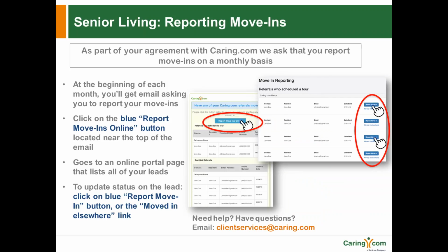Speaking of information, as part of your agreement with Caring.com, we ask that you report move-ins on a monthly basis for those of you out there in the communities. At the beginning of each month, you'll get an email asking for us to report your move-ins. We've made it as simple as possible. Just look for the blue buttons. The first button is to click on the move-in report, and on the right you can see move-in reporting. All you have to do is click on the buttons for anyone who's moved in. That's all we ask you to do, and we'll take care of it there.